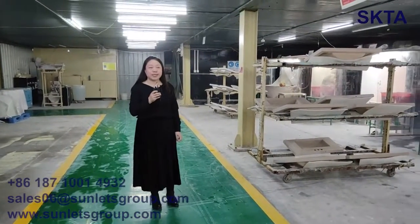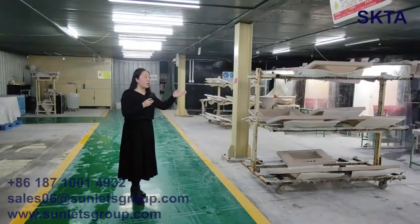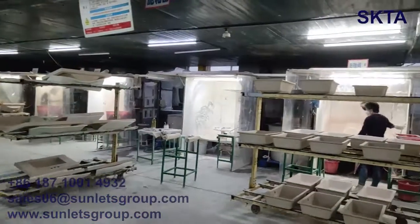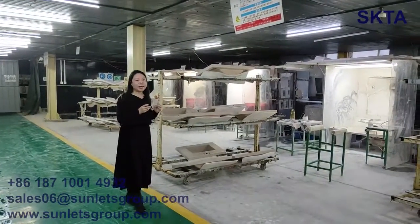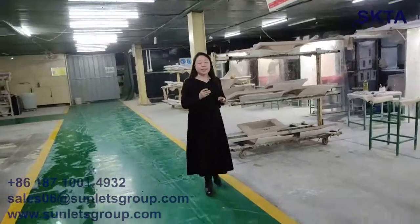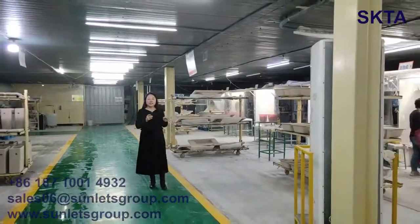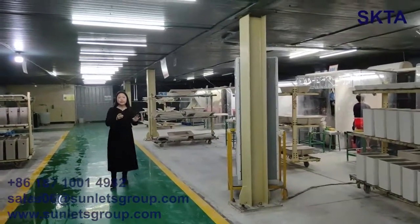Hello everyone, welcome to our glaze workshop. Now you can see here we have more than 10 glazing rooms. You will see our workers glazing the product bodies. Based on different customers' requirements, we can design different glaze colors. We can supply black, white, matte black, matte white, and large sleeve glaze, and anti-bacterial glaze. With the anti-bacterial agent and material formula, we make the product surface smoother.